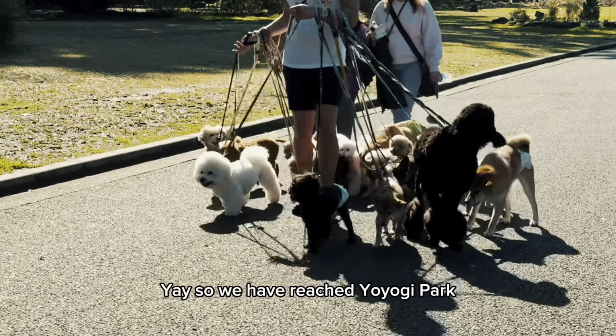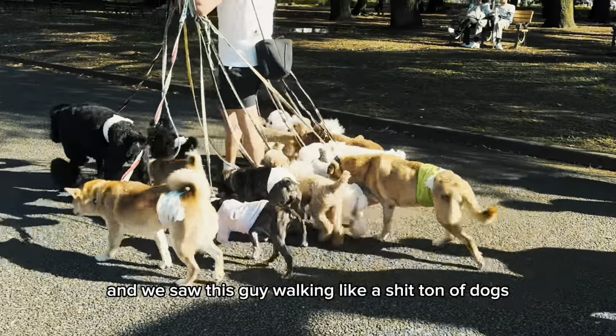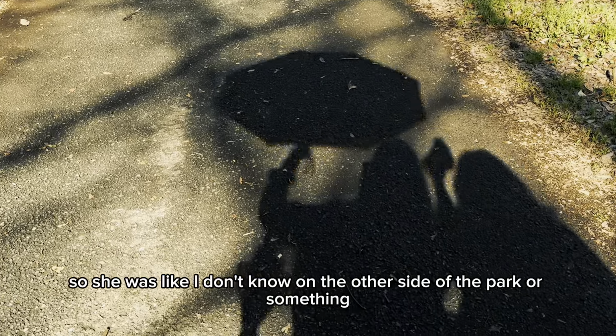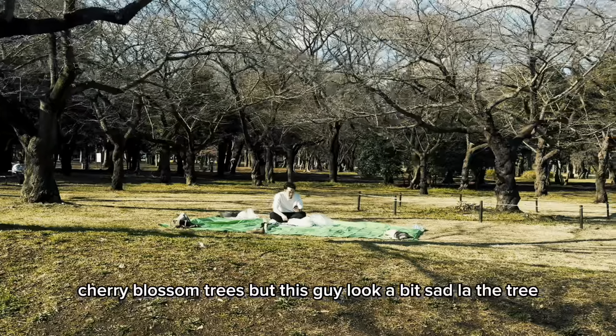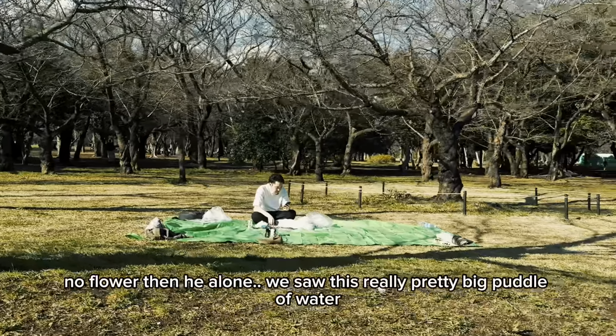So we have reached Yoyogi Park, and we saw this guy walking a ton of dogs. Mel was so scared of dogs, so she was on the other side of the park or something. I think the Japanese here like to picnic under cherry blossom trees. But this guy looked a bit sad, the tree has no flowers, and he's alone.